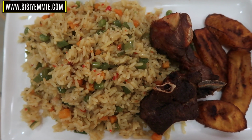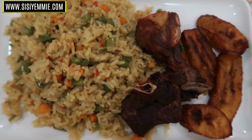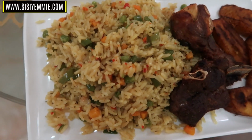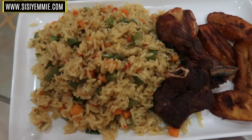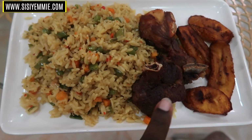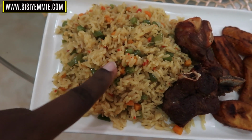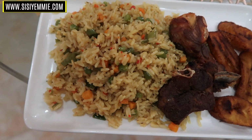So it's dinner time and we are having fried rice, goat meat, and some fried plantains. You guys, if you've not cooked fried rice or even jollof rice with goat meat stock, you need to try it because it is so delicious. The stock I used to boil this goat meat is what I used to cook this rice, and the oil I used to fry the goat meat is what I used to fry the rice. So it is so, so flavorful.